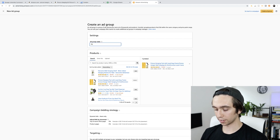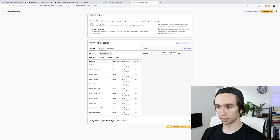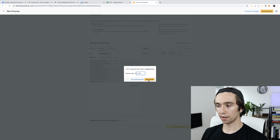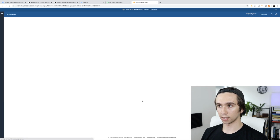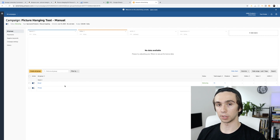We'll call this phrase. Okay, this is going to be a different kind of match type. So instead of broad, select phrase, enter list. It's actually going to be the exact same keywords we're going to use. We're just targeting it a little bit differently with our match type. We're going to go ahead and add those keywords. So now we have the same keywords being targeted broad and being targeted phrase. We'll do create ad group. And that's actually going to make this list here. So we have this manual campaign now running. It has 2 different match types, and that's going to be it for our first PPC campaign.